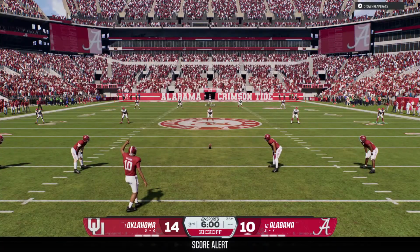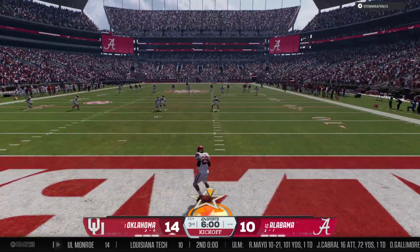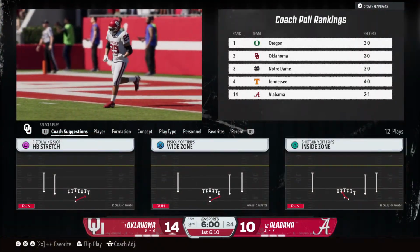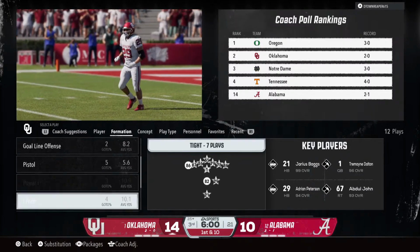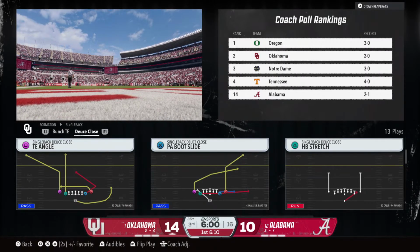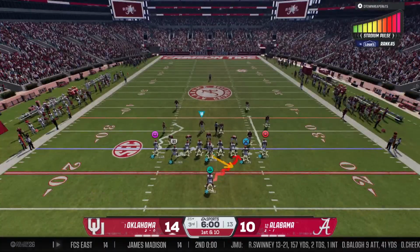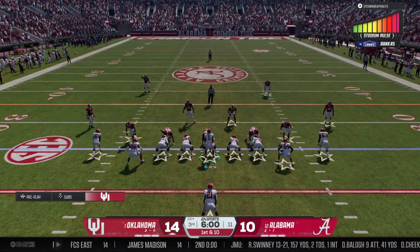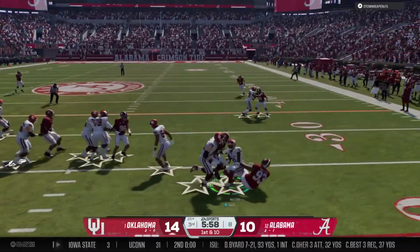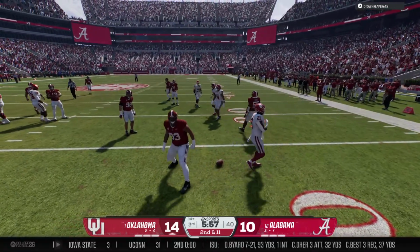Alabama will kick it off to start the second half. And he'll lead the kickoff right there to start from the 25. Okay, so here comes the Oklahoma offense back on the field. First play of the third quarter is a handoff. The defense all over it. They stop him right at the line.